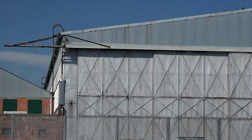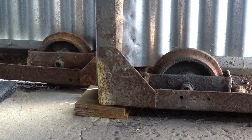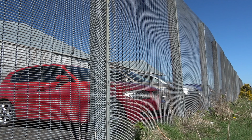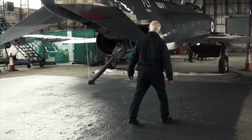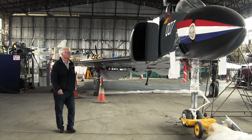Whenever they get the hangar doors opening here, we'll be able to take her out into the compound. The idea is to remove the security fence, and once that happens, we'll be able to take her out onto the site and let people come, walk around it and actually get into it.